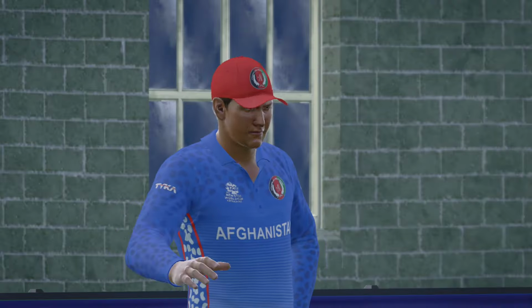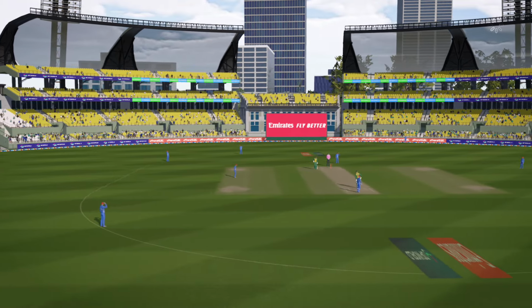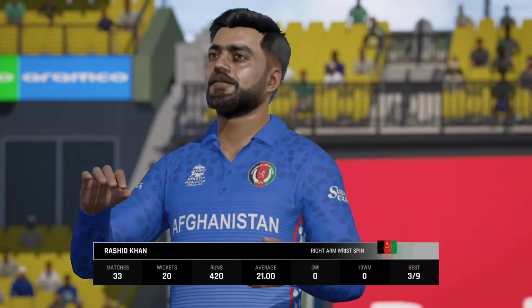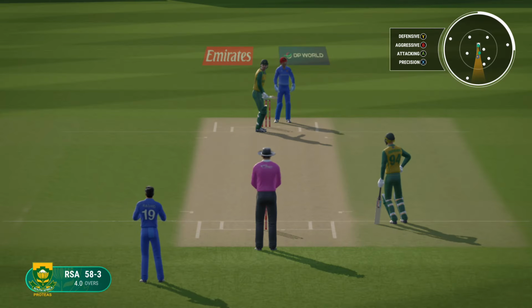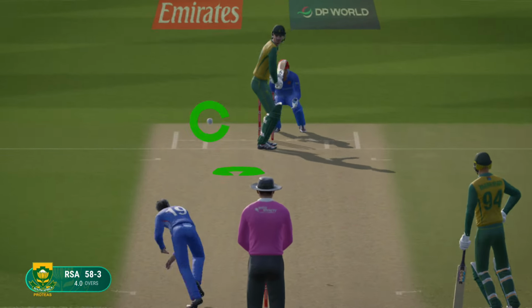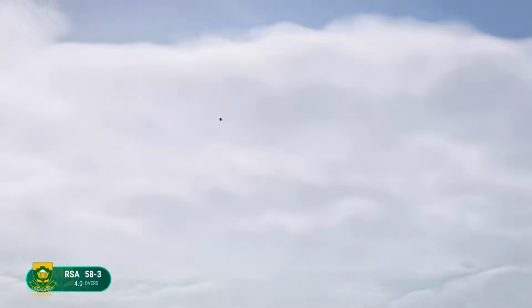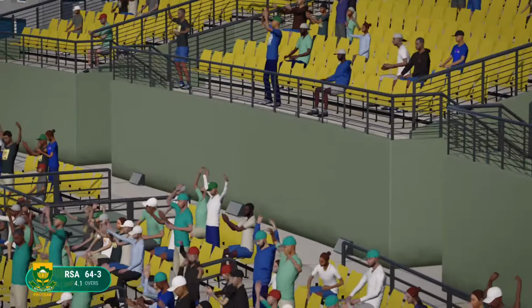End of the over. Nine off it. South Africa are 58 for 3. Four overs down and the captain won't be too happy with her bowlers so far. It might just be time to mix things up. Maybe bring on a fourth or fifth change just to try something different and hope their fortunes turn around.